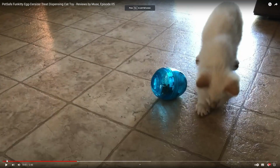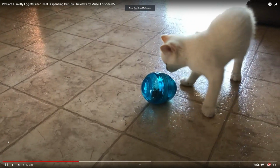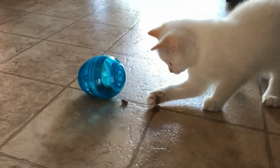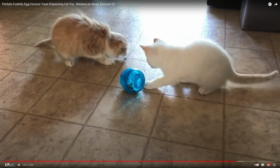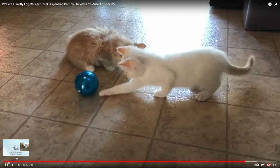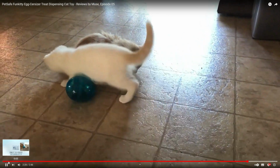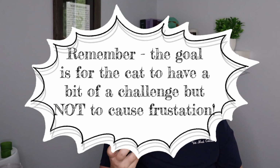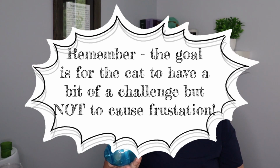So you can have all 3 holes wide open, and in that case, any slight movement of the egg and kibble just kind of pours out of it. So when you have a cat that's new to food puzzles, this is very easy. But then as they get more proficient at it and more determined, you can make it significantly harder, and you can go all the way down to having part of 1 hole open, which means that they have to work a lot harder to get each piece of kibble out of it.